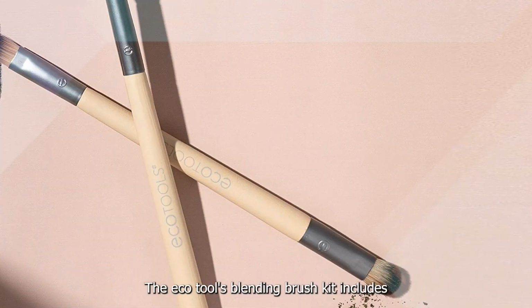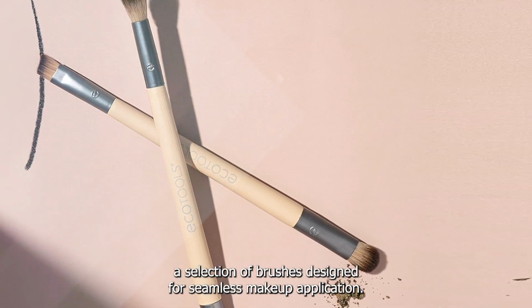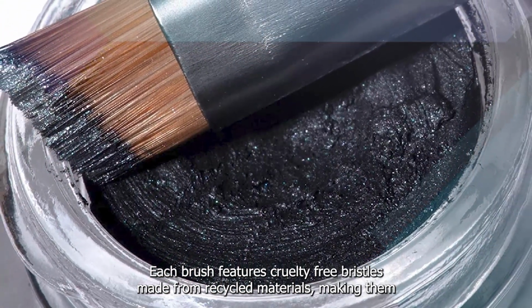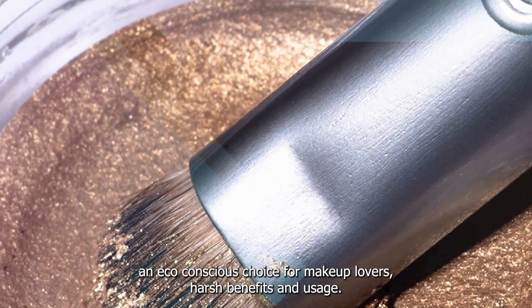Key features. The EcoTools Blending Brush Kit includes a selection of brushes designed for seamless makeup application. Each brush features cruelty-free bristles made from recycled materials, making them an eco-conscious choice for makeup lovers.